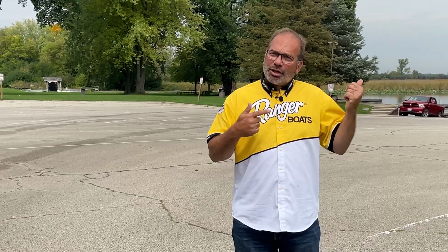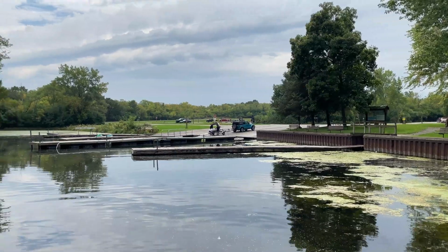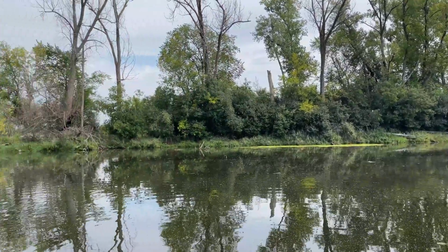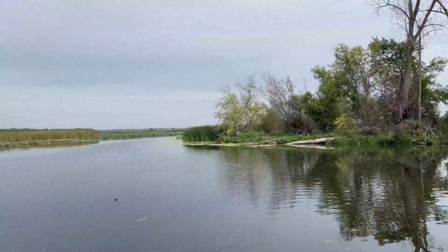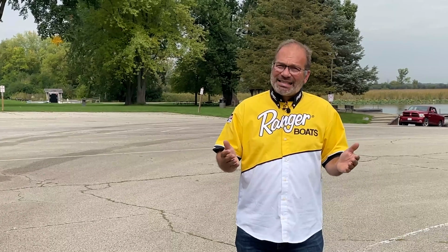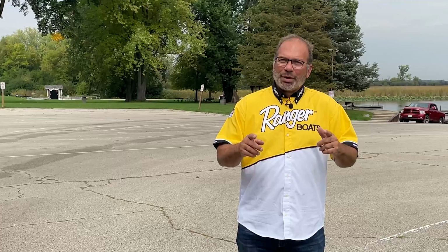So you'll go out the channel and it'll take you right out onto Grass Lake. It's a little bit of an idle, but the nice thing is that it is a channelway, so it's not going to be rough weather. There's not going to be lots of wakes. It's going to be fairly quiet and easy to launch your boat and pull it right back up on the trailer.